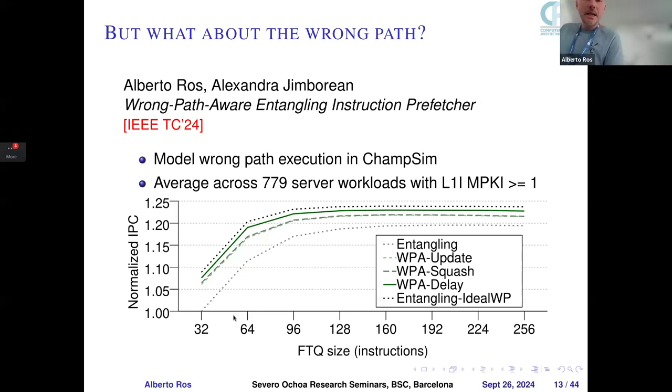So this is our baseline in this graph. This is normalized IPC, so speedup over the previous entangling version that I saw in the graph before, and I explained when we don't care about ground path. And this x-axis is when we increase the size of the fetch target queue, FTQ, which is the number of instructions that the address generation can go ahead to L1 fetch. So as we increase more and more and more, of course, the speedup related to not increasing at all this size is getting more and more and more, but the performance benefits of the prefetcher gets smaller, okay?